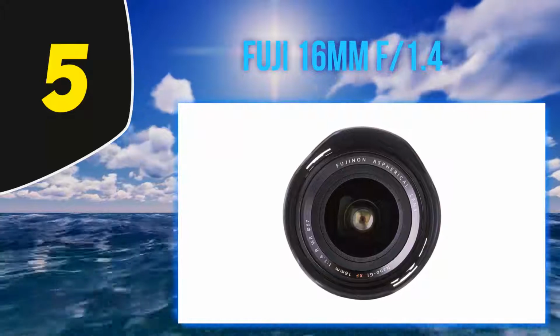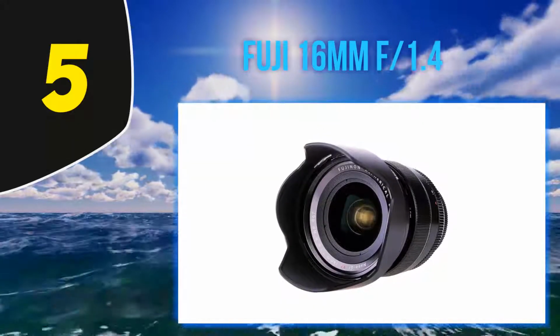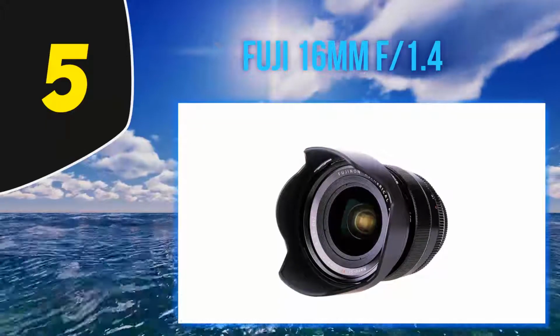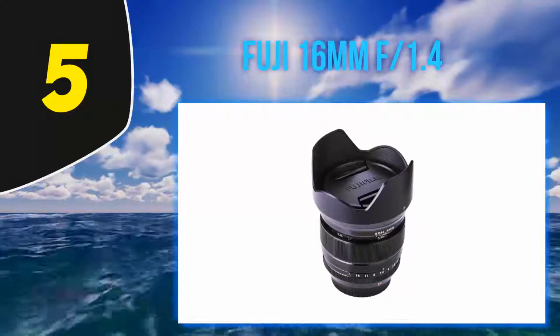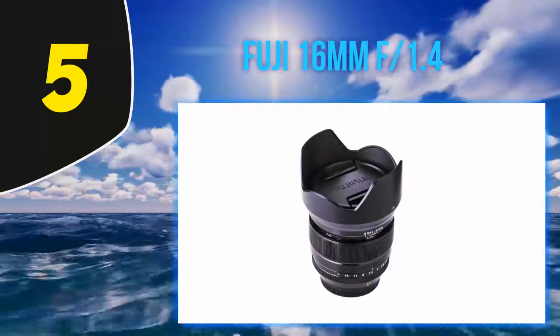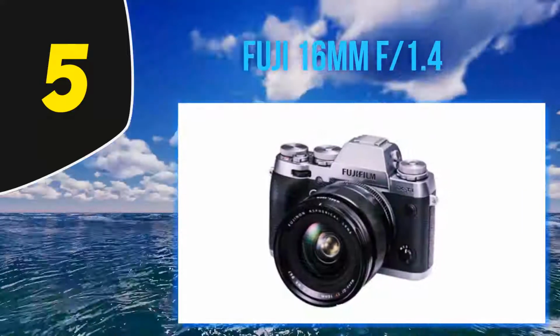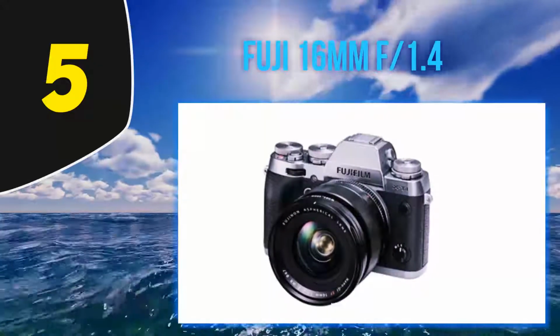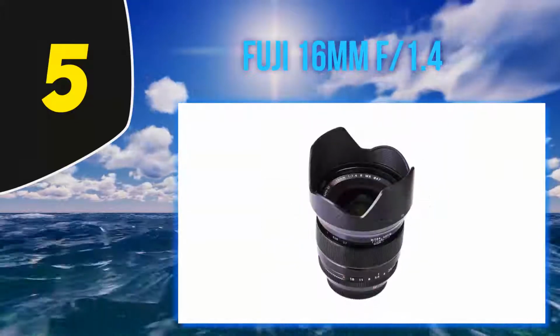Equivalent to a 24mm lens on a full-frame camera, the Fuji 16mm f1.4 is held by many as the best Fuji wide-angle lens. 24mm is typically used in conjunction with a longer lens by wedding photographers, landscape photographers, street photographers, architectural photographers and basically anyone who wants to tell a story by including more in the frame.